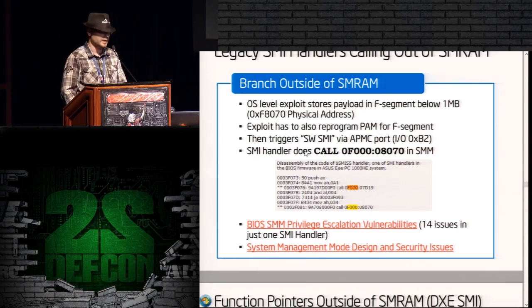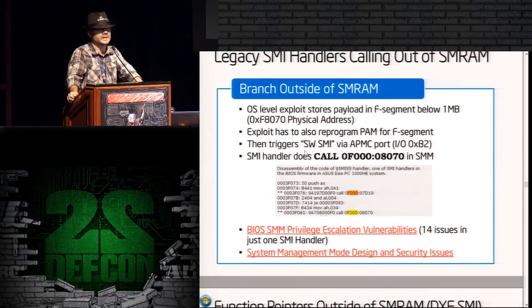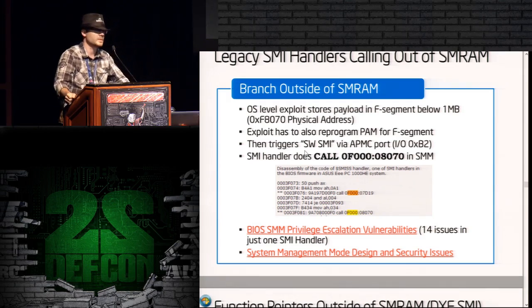So that has been published, and what's interesting is that the vulnerability disclosure disclosed just 14 issues in one SMI handler out of 30, which amounts to hundreds in one single BIOS. And remember that platforms typically use the same BIOSes.